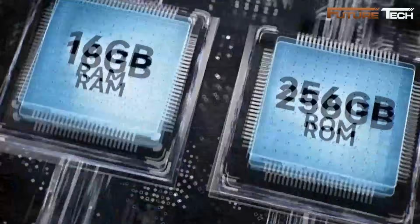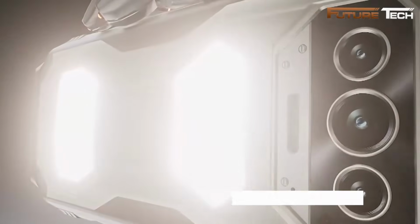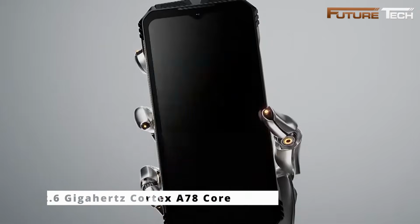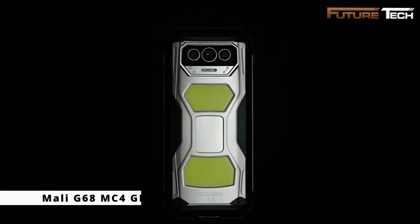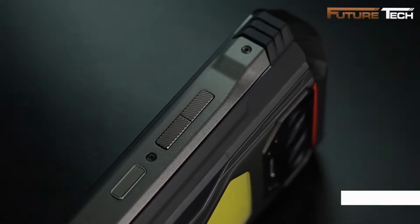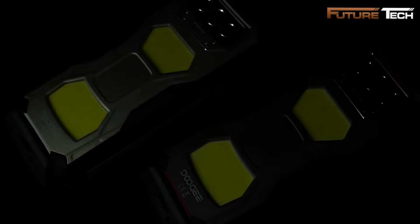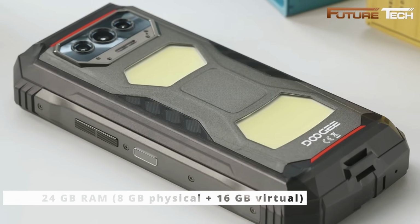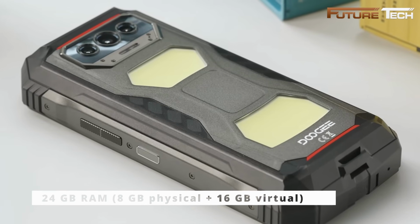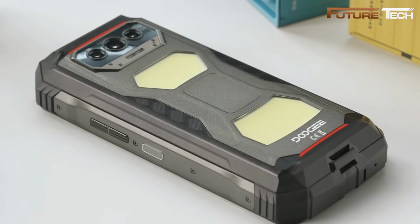The device is powered by the MediaTek Dimensity 7050, built on a 6nm process and configured with an octa-core CPU featuring 2.6 GHz Cortex-A78 cores and 6 2 GHz Cortex-A55 cores. The Mali G68 MC4 GPU handles graphics processing capably, delivering good results across everyday apps, video playback, and mobile games without serious thermal throttling. RAM totals 24 GB, combining 8 GB of physical memory with 16 GB of virtual expansion, which allows aggressive multitasking without slowdown.